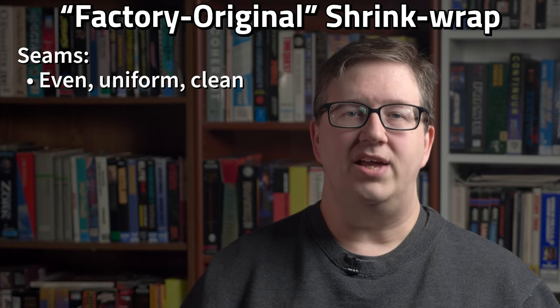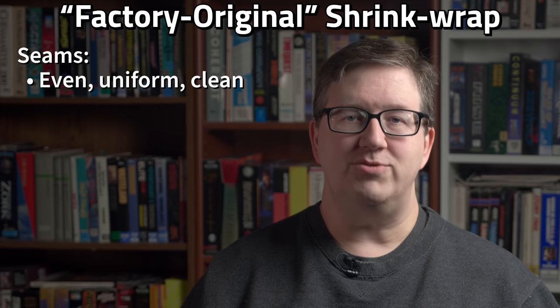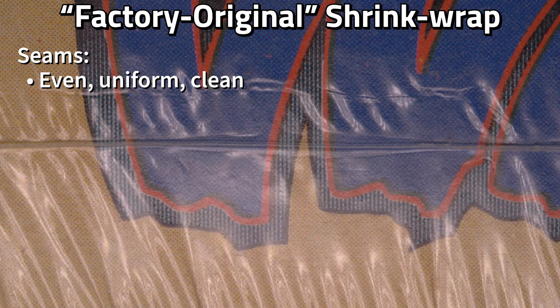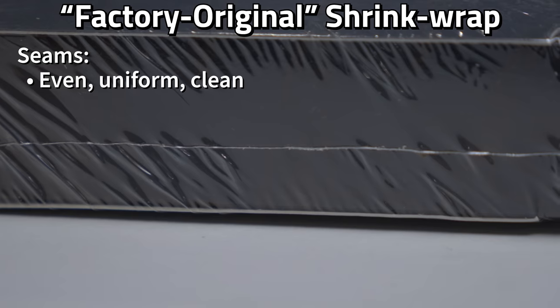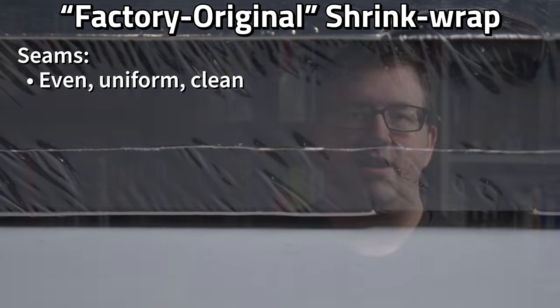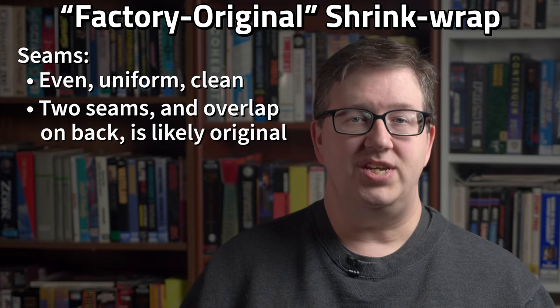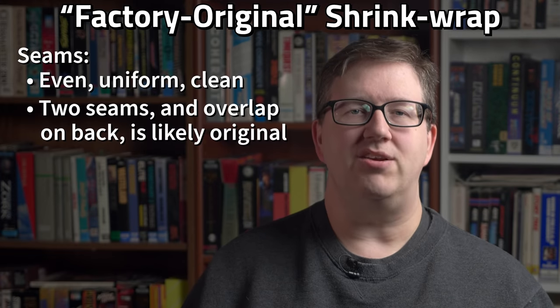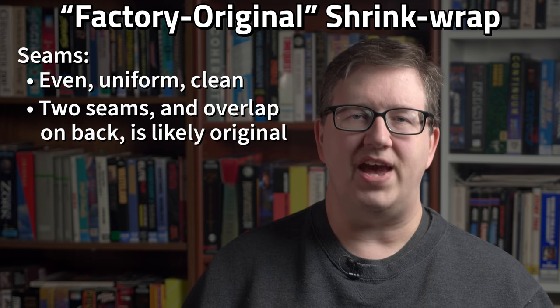Games on a factory line were sealed with professional equipment that was usually well maintained. The result is a clean seam found on two or three edges of the product. Seams should not have globs of excess material and should be straight. While many factories produced three seams around the edges of a box, only two seams present is a special indicator that it was almost certainly produced at a factory.